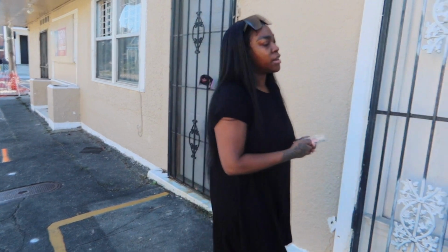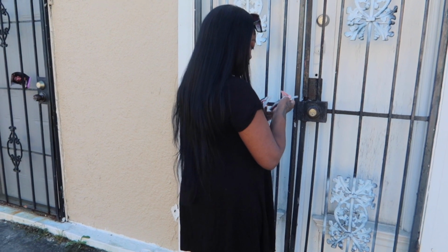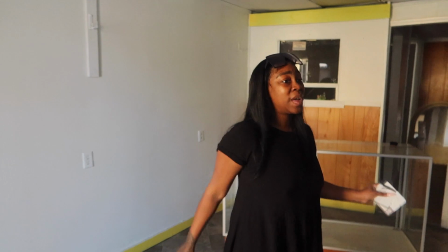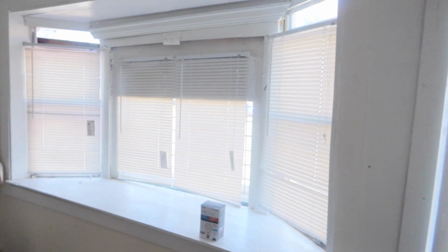Alright, so this right here is the boutique. This side used to be a boutique store. A couple of my cousins used to run this. This was years ago, guys. I was probably like 7, 8 years old. This is like a little window sill. They fixed this up here because it has some termite damage.